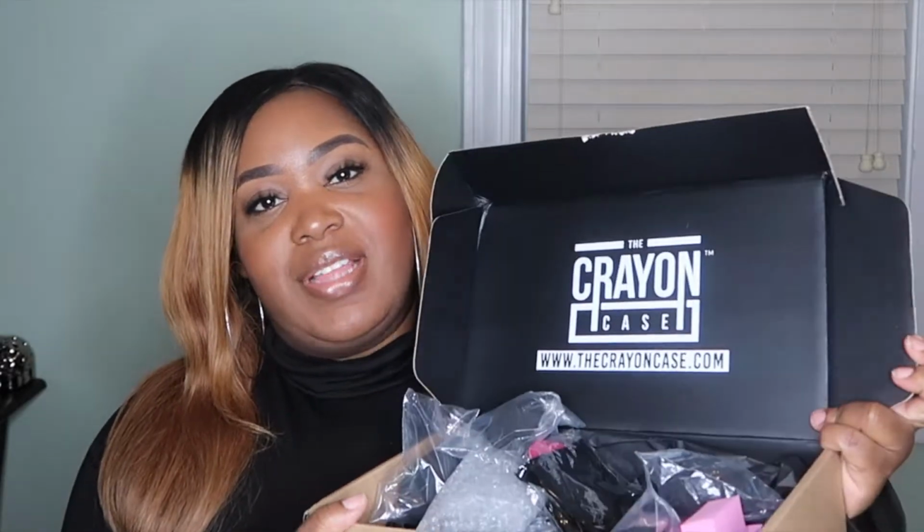Let's start with the small box first. So in the small box, this is what the box looks like. On the inside, it has her logo, which I love that it's on the inside. And on the outside, it just looks like a regular brown box. All right, so in this package, I got 4 of the pink erasers.